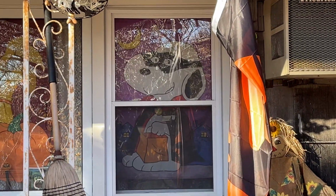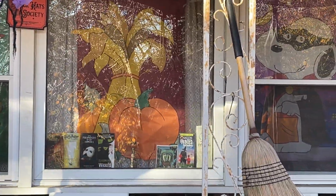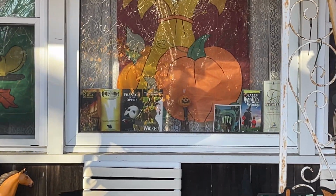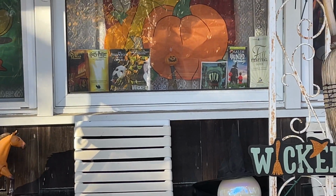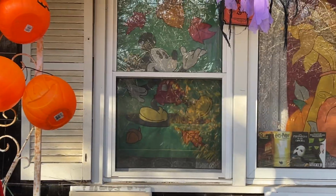We went with flags in the windows. It's a great pumpkin, Charlie Brown. This one is nice because it can stay up all the way until Thanksgiving. And one of the interesting things that we chose, because we are in New York, are the Broadway theater brochures for Harry Potter, Wicked, as well as the events that take place in Salem, Massachusetts. Some brochures for the window. Mickey Mouse. This is another great one.